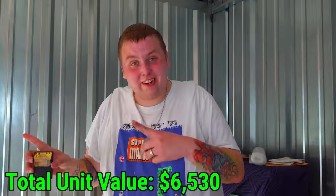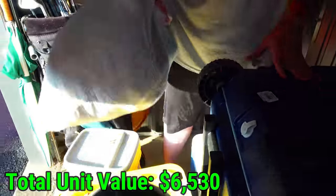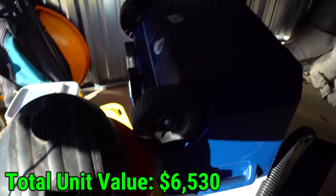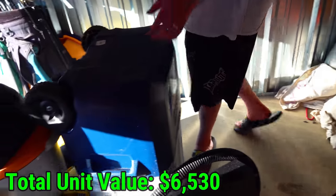Hopefully, it's the latter. This looks like what the painters lay on the ground so they don't get paint everywhere. This just looks like straight garbage. I'm just gonna throw it over there. A shop vac and 2 coolers. Anything in the kitty litter thing? That's unfortunately empty, so we're gonna put that over here. But let's open up the coolers and then get into the final tote.